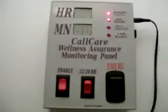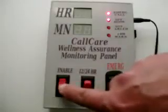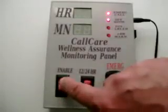Upon completion of this notification to your two contacts, the warning buzzer continues to sound and the countdown display is blanked out. Toggling the enable switch will reset the wellness timer.